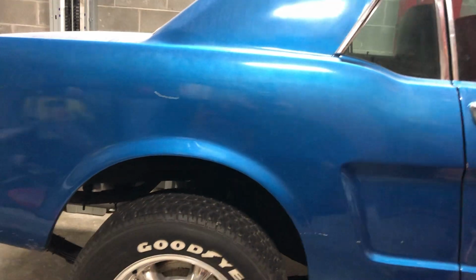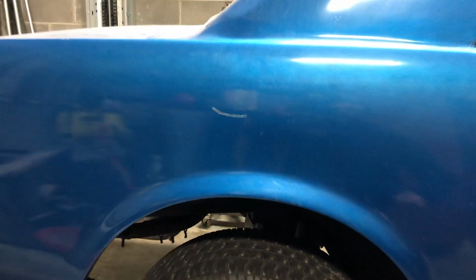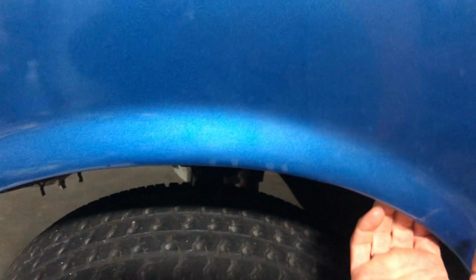This quarter panel is beautiful. I showed it from underneath. You can still see the red oxide all inside the lip here, and actually when you view it from the trunk, you see the red oxide as well.